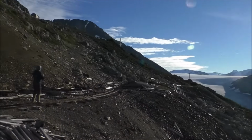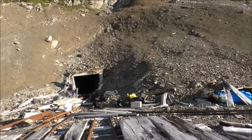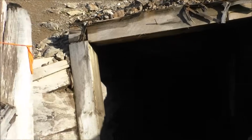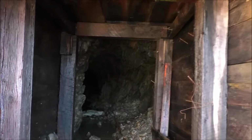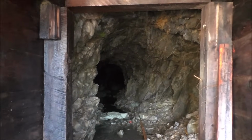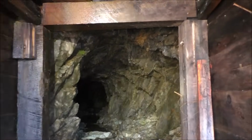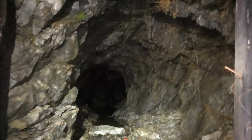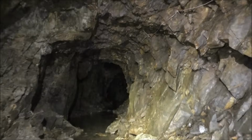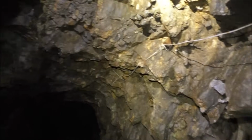We're ready to head into the mine. A little windy here, but it's the 6th of September, and beautiful weather here. It rained all summer apparently. We're just getting some decent weather now. And the portal's in nice shape. A little bit of water here. What kind of rock are we looking at?